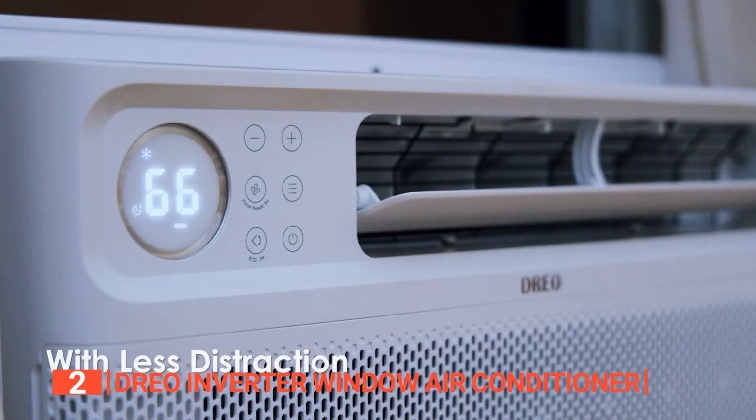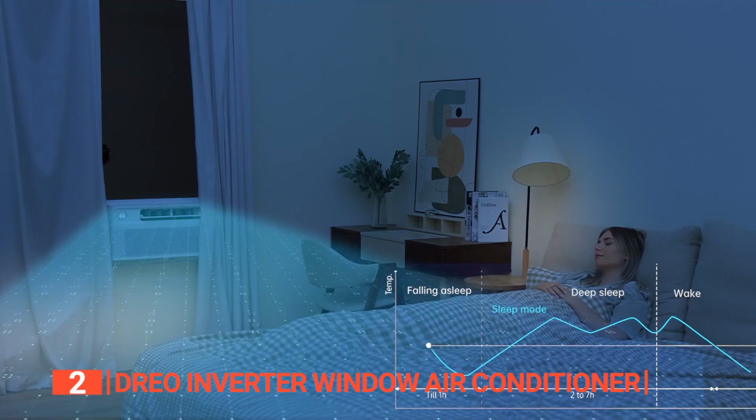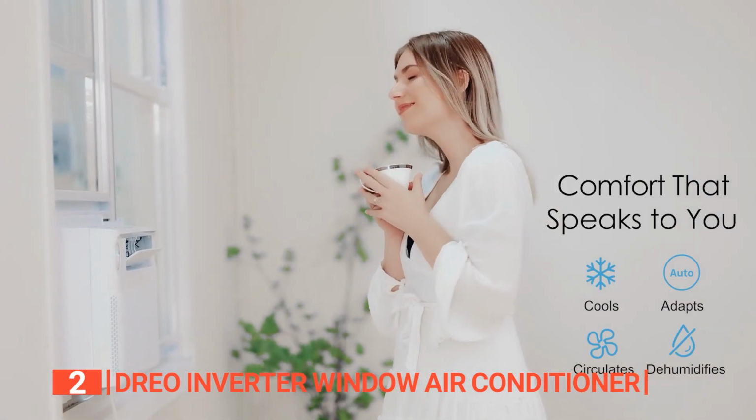On top of that, the fingertip control panel allows you to adjust the air conditioner anytime and anywhere, while the ultra-quiet operation guarantees you a peaceful night's sleep. With a sleep mode that minimizes noise, it's the perfect unit for every room of the house.